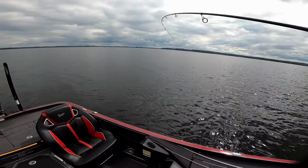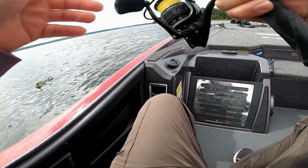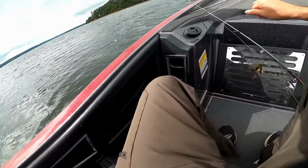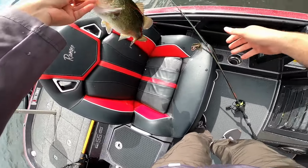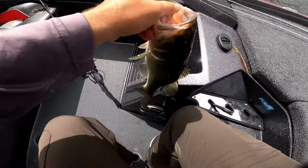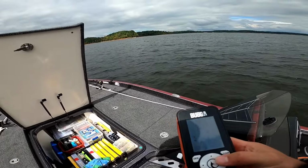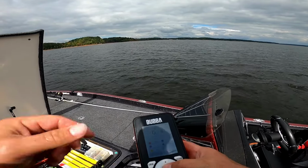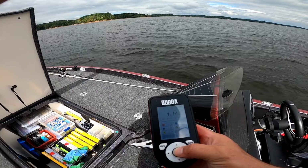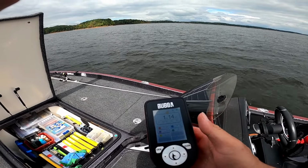Guys, it has just been a phenomenal day for a jig. This is a good fish. There we go. Nice fish. I do not know if it's gonna cull, but we are going to try. It is a 1.14, our smallest is 1.14. It is not a cull fish.